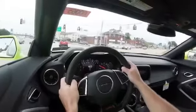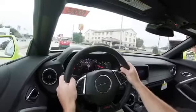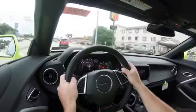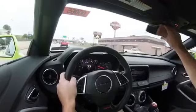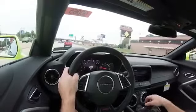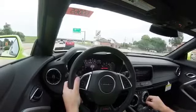view mirror. And I did want to mention, you can actually get a power moonroof either way for an additional $995. So that's pretty nice actually, because a lot of the other muscle cars, like for instance the Mustang, does not offer a power moonroof. So I do like that the Camaro does. That's pretty cool.